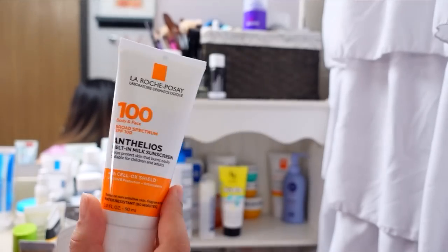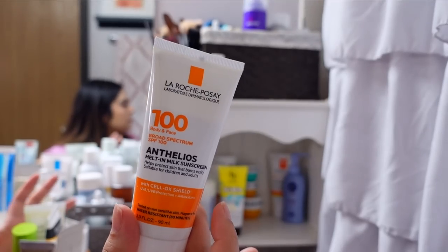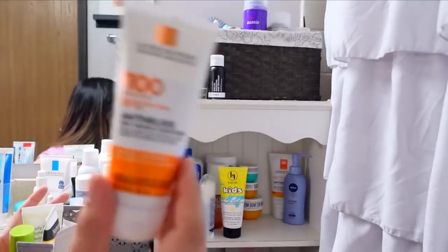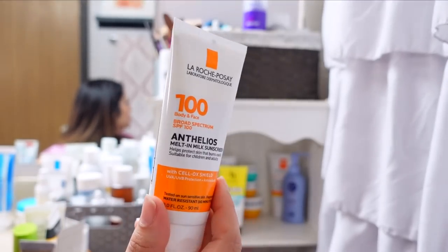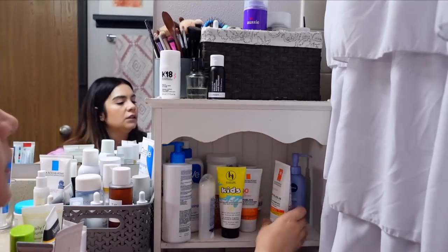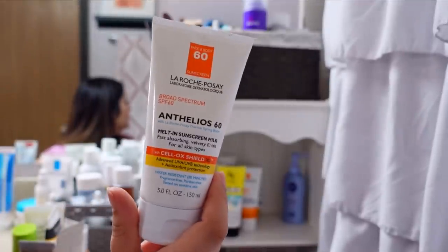The La Roche-Posay Melt in Milk Sunscreen SPF 100. Do you need SPF 100? No. Is it elegant? No. Is it expensive? Yes. But I don't mind this on my body. But I much more prefer the Melt in Milk SPF 60 for my body. It's just more elegant.